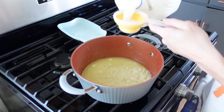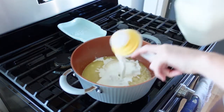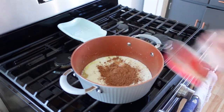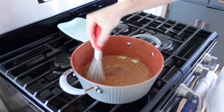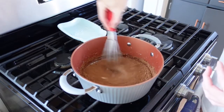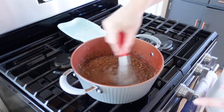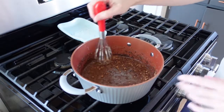Then you're going to add 1/2 cup of milk and 1/4 cup of cocoa powder. So you're gonna whisk everything together, and you're gonna kinda let it cook together and bring it to a boil. And as soon as it's brought to a boil, you see it starting to bubble, you're going to shut the heat off.